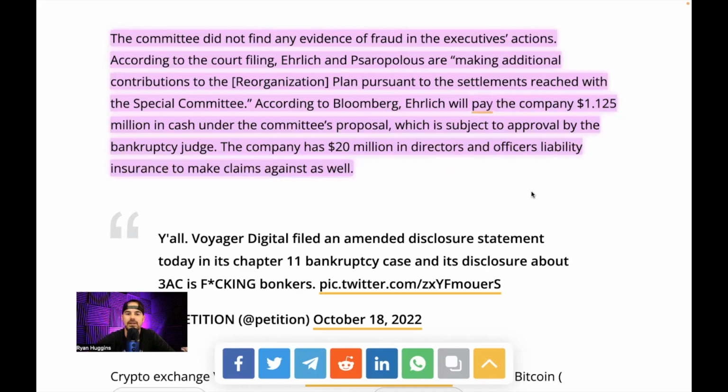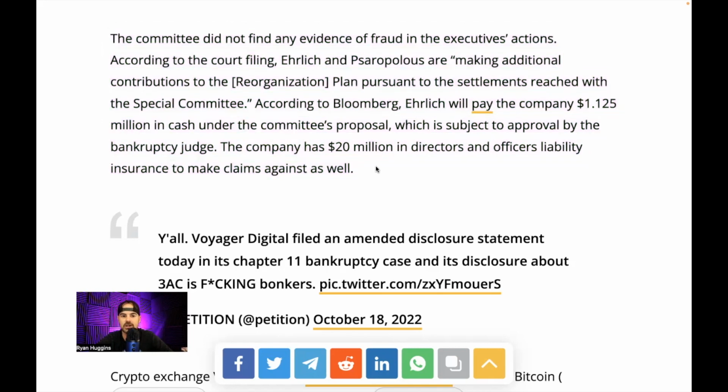According to the court filing, they are making additional contributions to the reorganization plan pursuant to the settlements reached with the special committee. According to Bloomberg, Ehrlich will pay the company $1.1 million in cash under the committee's proposal, which is subject to approval by the bankruptcy judge. The company has $20 million in directors and officers liability insurance to make claims against as well.